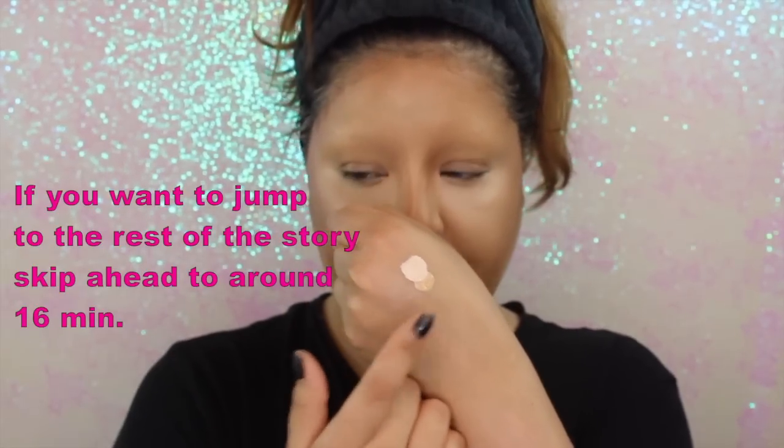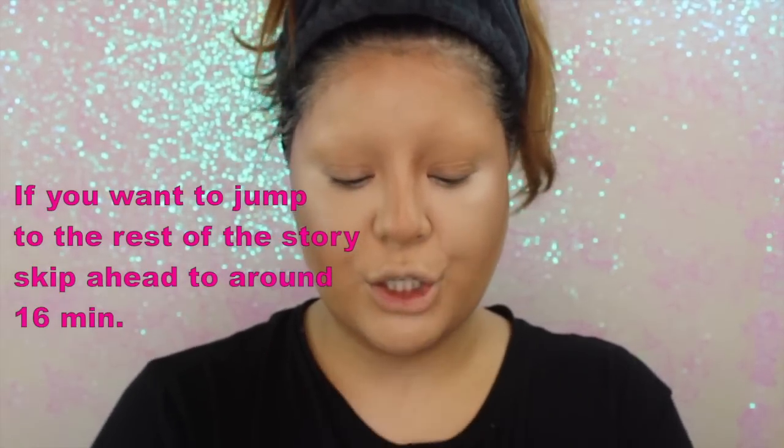So I mixed together both of the E.L.F. Camo concealers, and I'm going to use that to contour my nose. So I went ahead and did my contour, and then I cut my cheek with that Mehron stick again. I'm going to go ahead and set my under eye just because I don't want that to crease any more than it already has. I'm going to tap back in there just to revive it.